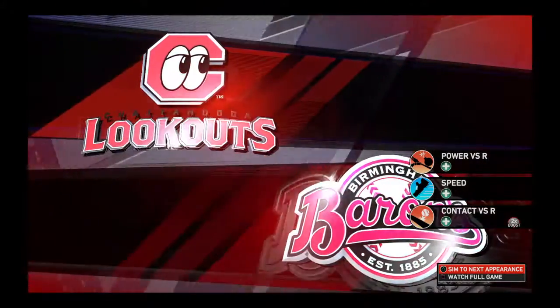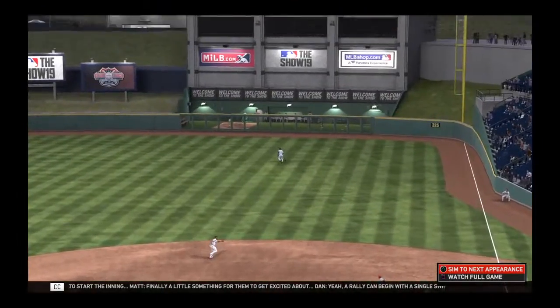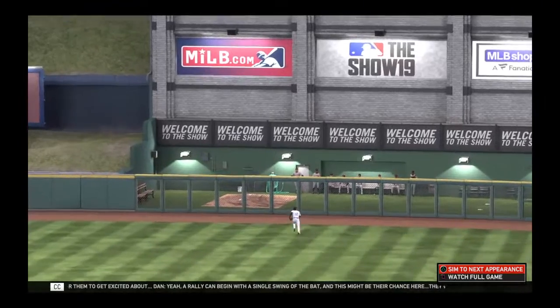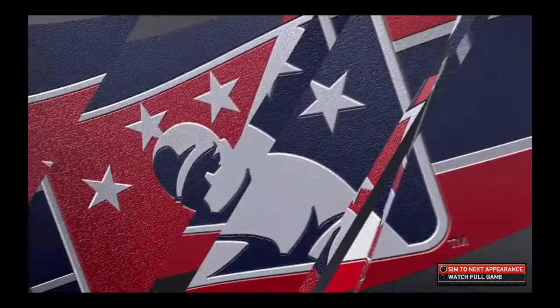Yeah, a rally can begin with a single swing of the bat, and this might be their chance right here. They've struggled to produce a lot of runs, but there he is at second base. A shot to the outfield scores him. Then who knows what kind of roll they can get on. Got to take it one good at-bat at a time.